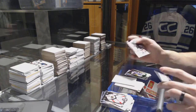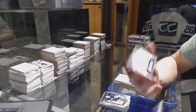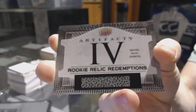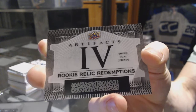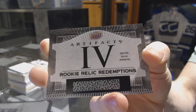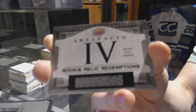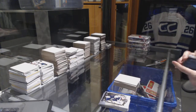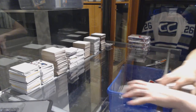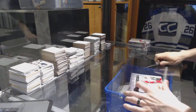And we've got a rookie relic redemption silver dual jersey card number 4, which, if I'm remembering right, this is Ehlers. I think maybe Panarin. Ehlers or Panarin, I think. Silver dual jersey rookie relic redemption number 4, and it is Nikolaj Ehlers for the Winnipeg Jets. Nailed it. Get in my sleepy stupor. Bang on. Go me.